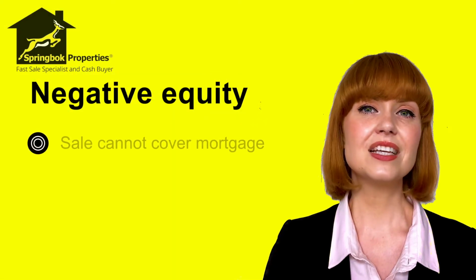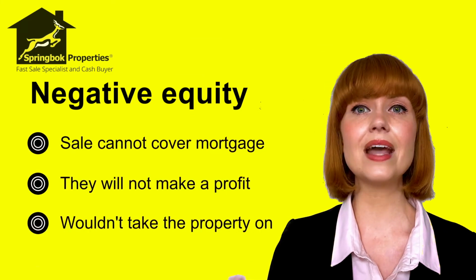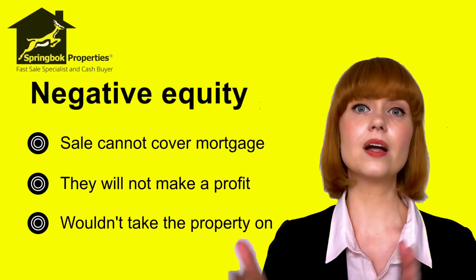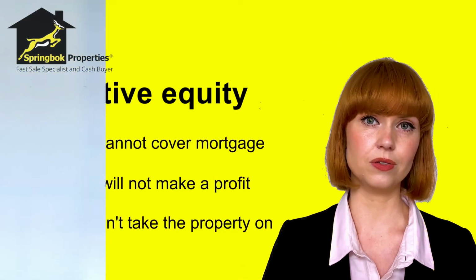In fact, perhaps the only time you won't be able to sell a house to a cash buyer is if the house is in negative equity. If the property is in negative equity, the sale wouldn't be able to cover your mortgage. And that means the cash buying company would not make a profit on it, so they wouldn't take that property on. And that brings me onto paperwork.